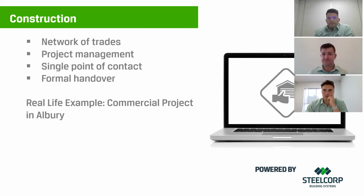Do you have anything to add there? No, that's it. I think all that was left is pretty much the fit out. That's great. So much more than just a shed company. Just exciting to be offering this to market.